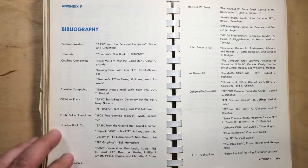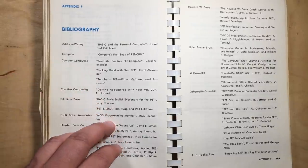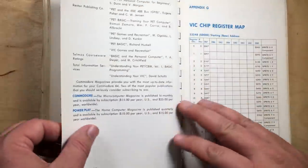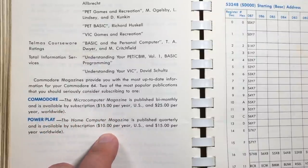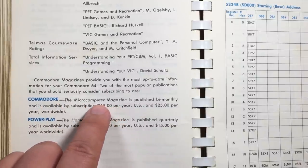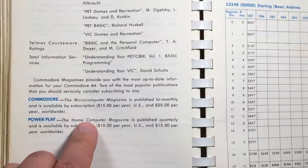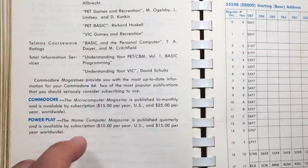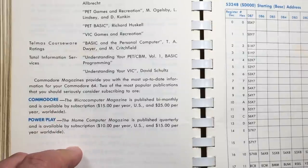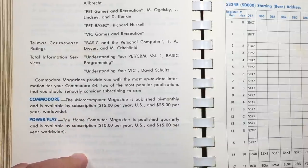This bibliography is a funny little chapter that's referring to a whole bunch of interesting PET and VIC-20 books. And this is where they do a little promotion for their own magazines, Commodore and Power Play. Commodore actually had its own magazine for a while. Commodore, the microcomputer magazine, was the more serious of the two, and Power Play was aimed more at the home and game market. I've got some copies of that early magazine, but they discontinued it fairly early when the third-party magazines like Run, my favorite Transactor, Ahoy, and Compute's Gazette all came along, and Commodore didn't find that profitable anymore for whatever reason.